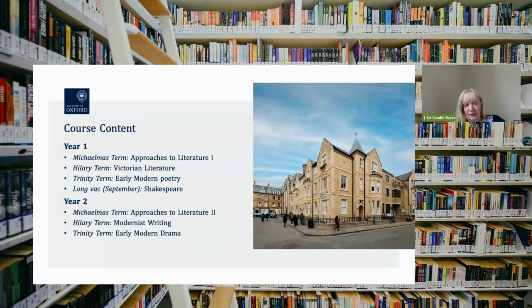And then in the second half of that term, we look at the history of the English language and varieties of the English language. In Hilary term, it's modernism, so authors such as James Joyce and Virginia Woolf. And in Trinity term of the second year, it's early modern drama, so all those gory revenge tragedies, but also comedies and all sorts of delights.